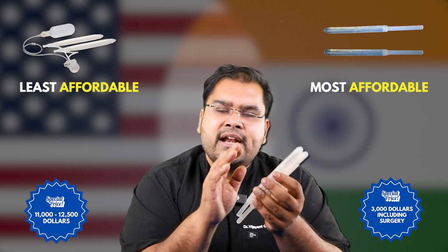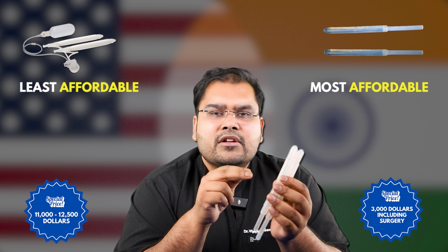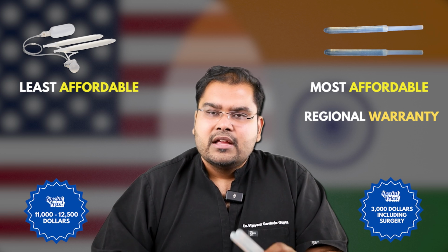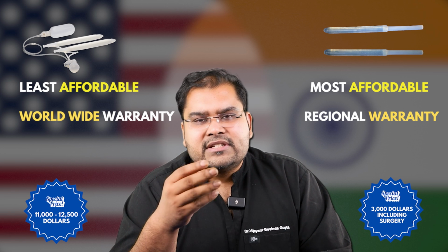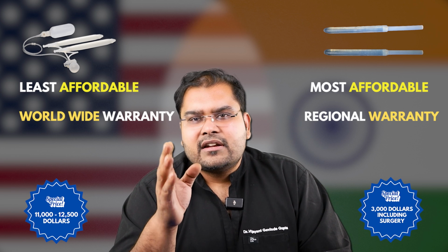These implants, since made in India, are only available in India, and to get them serviced or repaired, you will have to come back to me or to the Indian surgeon who did these implants for you. These implants usually carry a worldwide warranty, and even if these implants go bad, you can contact the company and maybe receive assistance anywhere across the world.